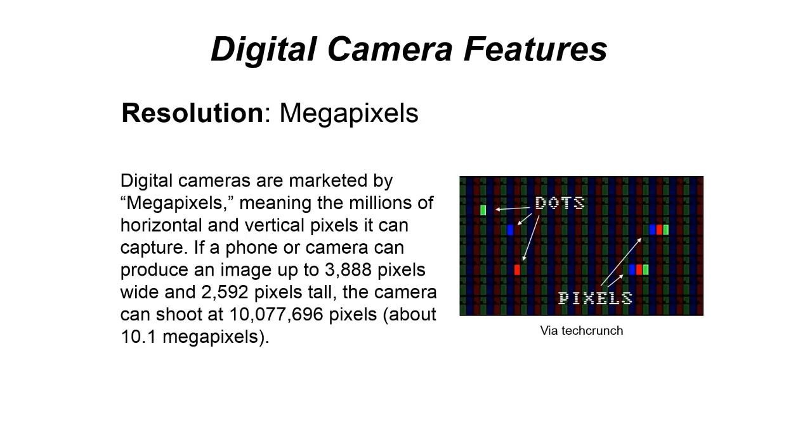I don't know how they're doing it with new quantum dot technology. Watch our HD TV video that talks about that.